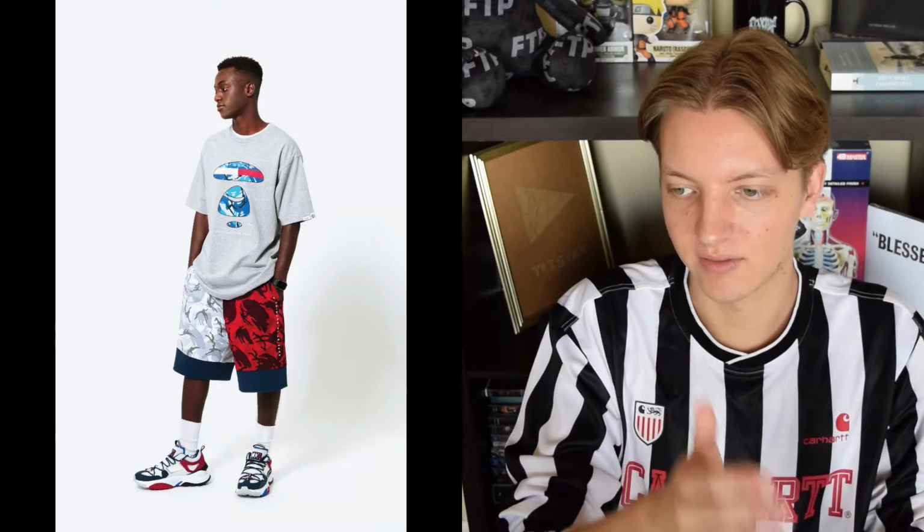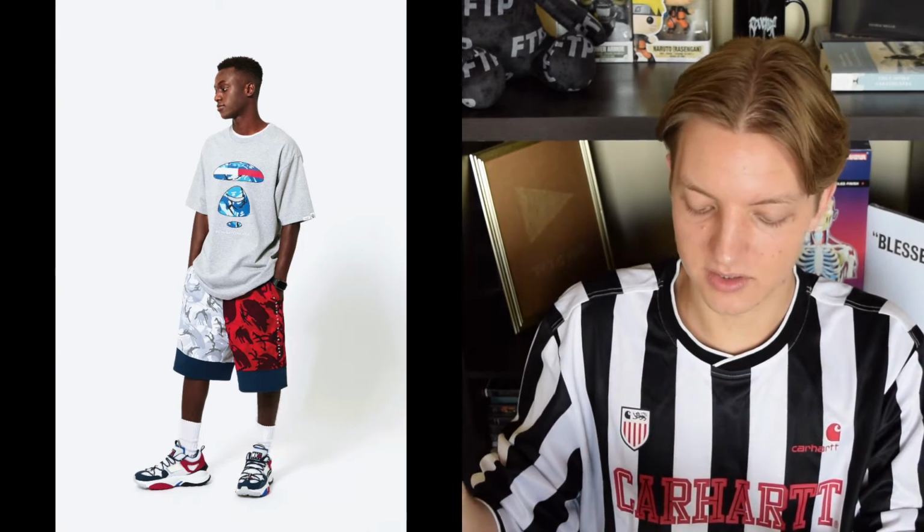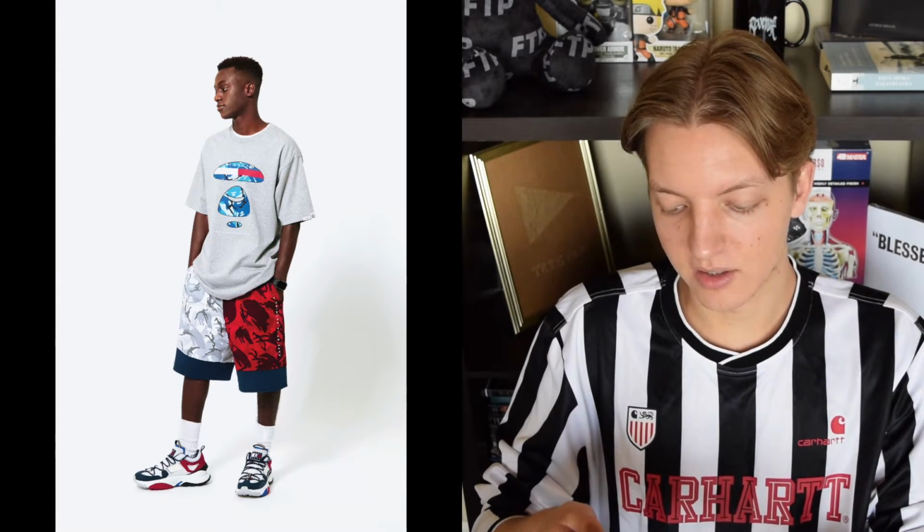So there's also this lookbook image which gives us a look at some new shorts, some shorts we haven't seen before. You just got the split camo. One side you have the white camo, one side you get the red camo. Looks like there is some detailing or branding going down that left leg, or from our perspective it'd be on the right side. But yeah, cool shorts, interesting. Once again, very baggy. This time it does not look like they're denim, however, though.